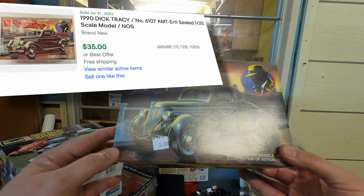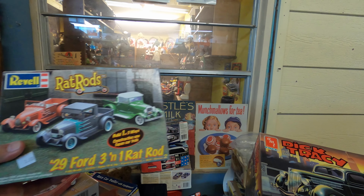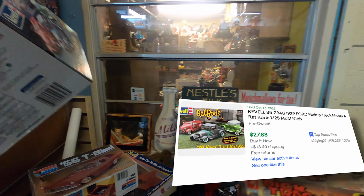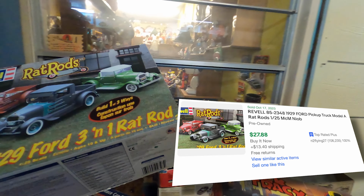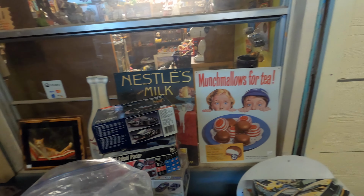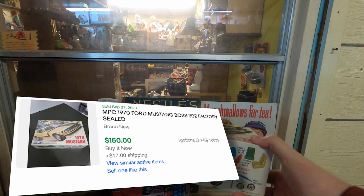It's cool. Old rat rods. Not really a ton of value in them. Now this one, on the other hand, has some value to it.